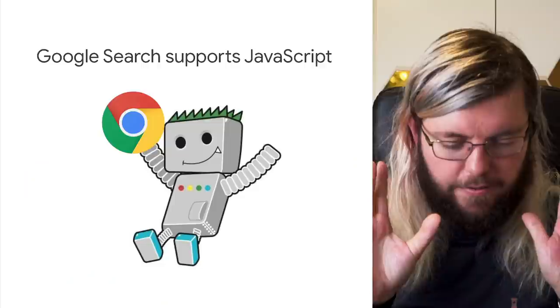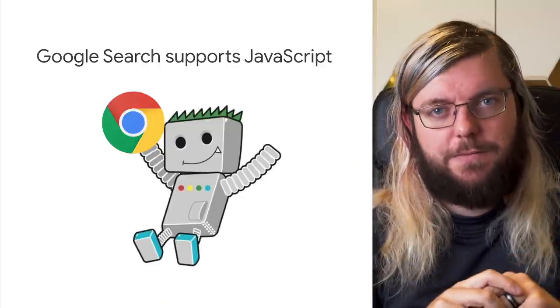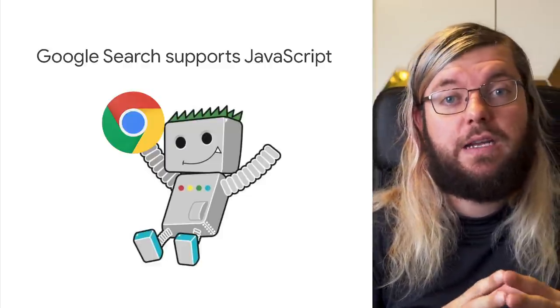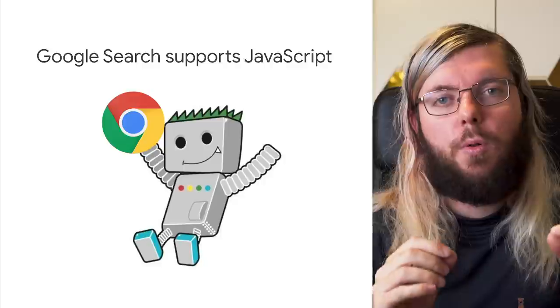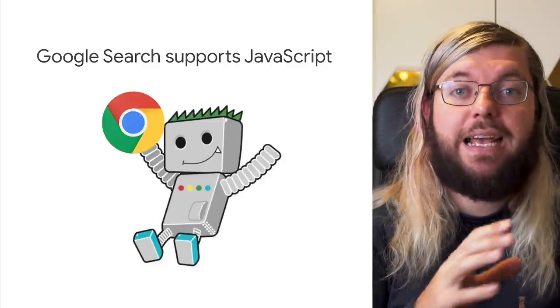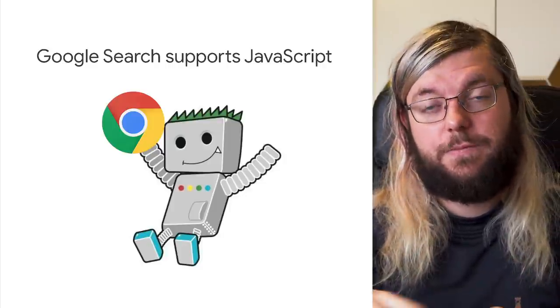Okay, first things first, Google search does support JavaScript. Since May 2019, we are also using an evergreen Chromium to render all pages, making sure that we can index content generated by client-side JavaScript as well as content in static pages. Most modern frameworks will work fine out of the box, and SEO isn't more of a concern than for non-JavaScript driven pages.